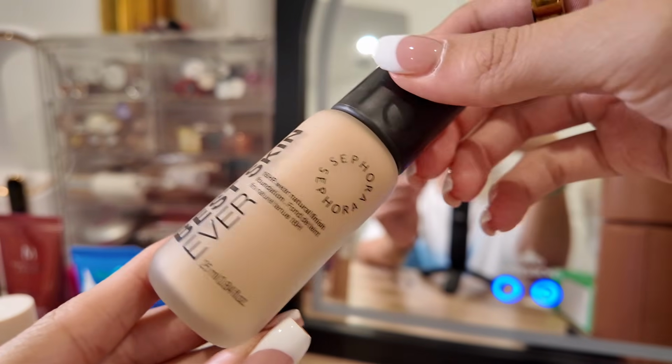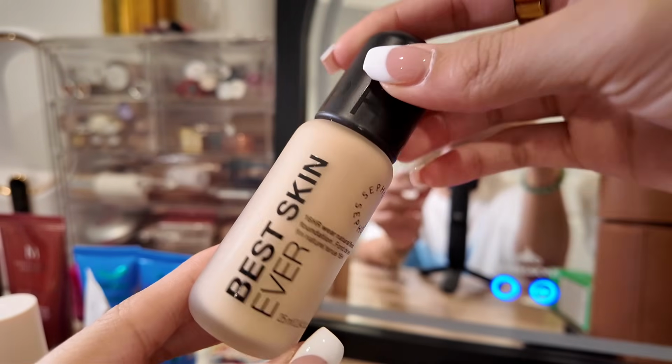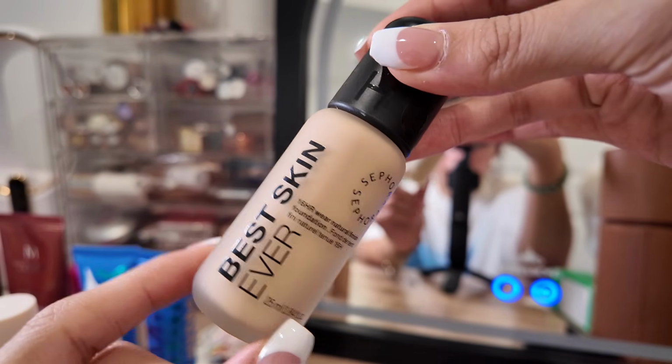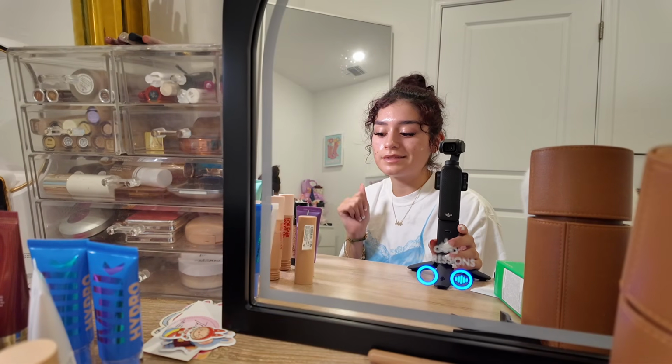The Sephora Best Skin Ever foundation. This is in the shade 16 Olive. I really like this foundation, and the olive undertone is perfect, so I'm going to keep this one. Okay, those were all the foundations. Now we're gonna go into skin tints.